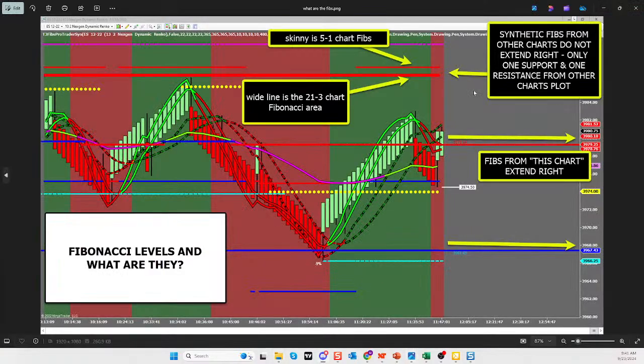On your large chart, John, and this is such a good question, you're actually going to have your 5-1 Fibonacci lines superimposed on the large chart. You're going to have a 21-3 chart Fibonacci areas on your large chart. So you actually, on the large chart, John, have 3 time frames of Fibonacci, and each of them are equally important. But let me find this picture. Hold on just one second. And I'll show you why we use the 2 charts and why we let the large chart lead the way. There we go.